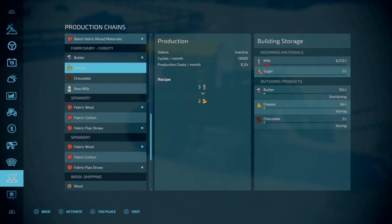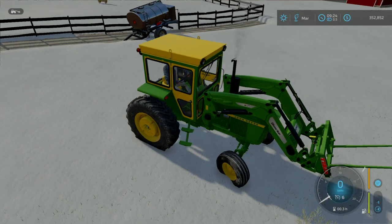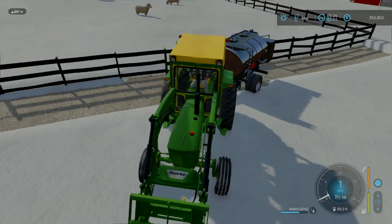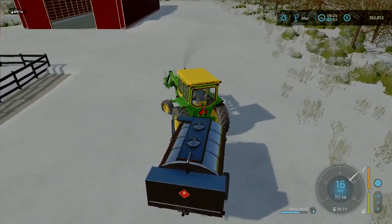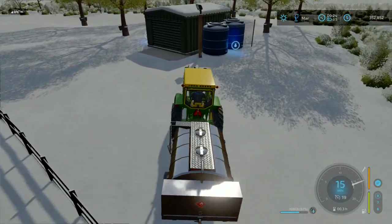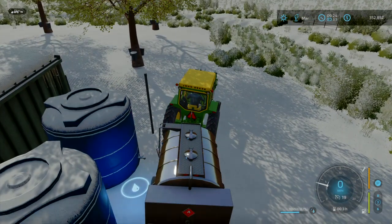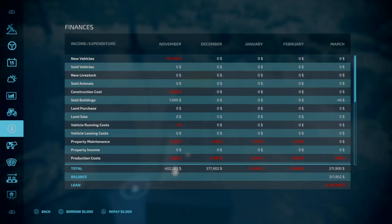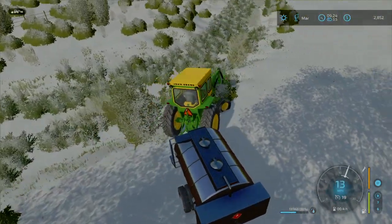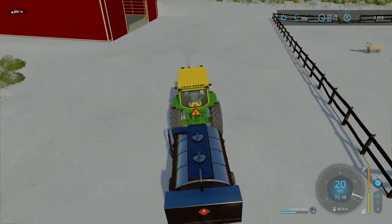And how is our maple syrup production doing? They could use a little bit of water. So we'll go ahead and refill that real quick. While that does that, we're going to repay our loan, all of it. There we go. We are now at $1.8 million in debt. We're going to go and refill this with water.